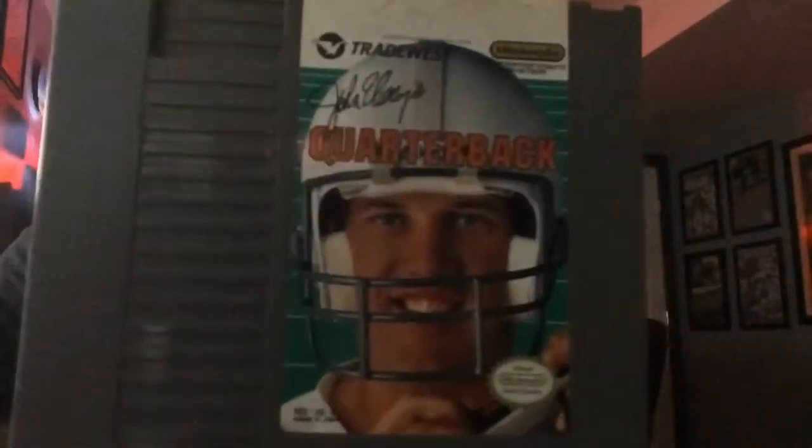I was going through my game collection, moving some stuff around, and I thought it would be really cool to do a video on some of the games in my collection that I thought had some really cool box art. So I figured, what the hell, let me pull a bunch of them out and we'll see. Because after all, we all know that John Elway's Quarterback had the best box art of all time, right? Stay tuned.